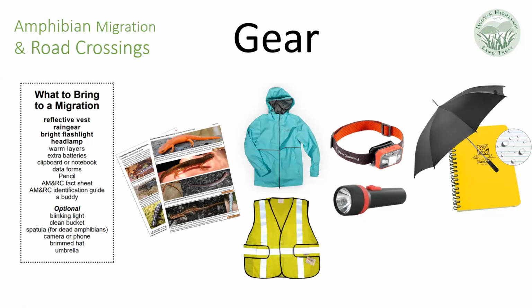So definitely bring your raincoat, bring something reflective because you will be near the road, near cars, and also dress in layers. It might be around 40 degrees while you're out there, so good to stay comfortable. Also with the flashlight, I love to bring a headlamp. Keeps my hands free for picking up frogs. And it's good to bring a couple if you're going to be out there for a while. And then also something to write on, either that's waterproof, like a Write in the Rain notebook, or an umbrella and a notebook to record your results.